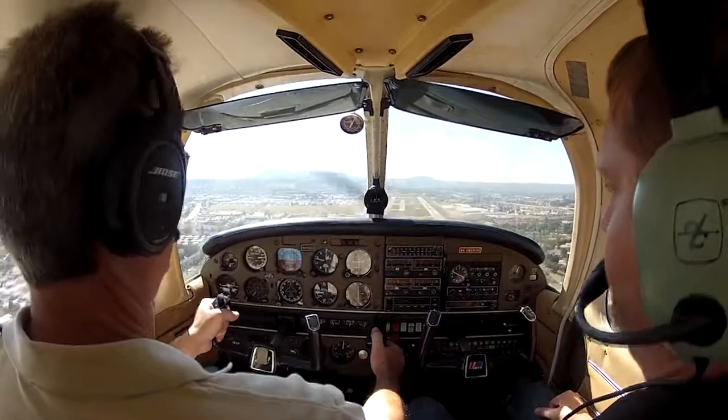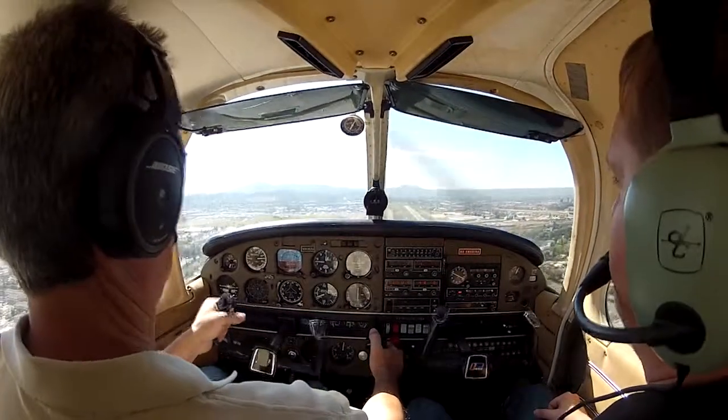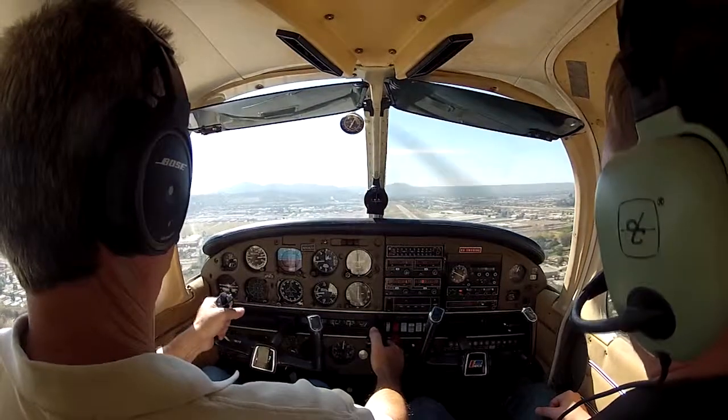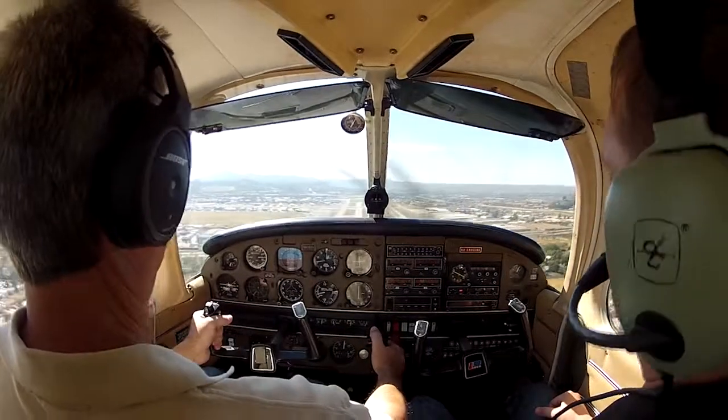Keep my airspeed up. Gillespie Tower, Skyhawk 22 Sierra Juliet, 2100, Sweetwater Reservoir with Bravo, inbound for full stop. Skyhawk 22 Juliet, Gillespie Tower, enter left traffic, runway 27 left, report Interstate 8. 22 Sierra Juliet, report Interstate 8.